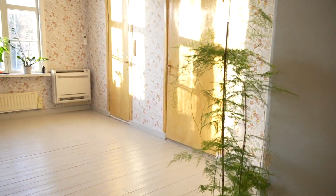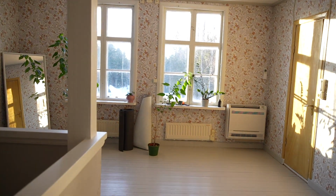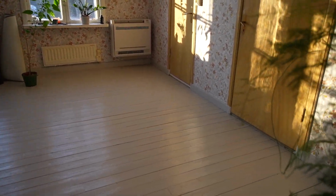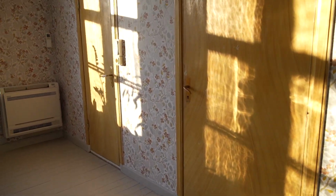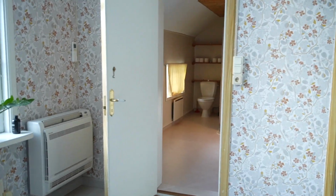This is what you see when you get to the upstairs area. We have two big windows here with a lot of light. This is my filming setup. Okay, I just noticed that my battery is about to die, but I can just quickly mention what rooms we have here.